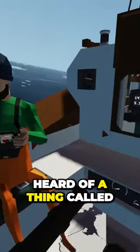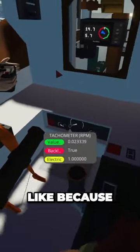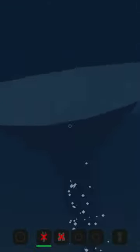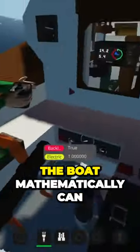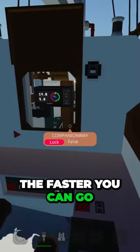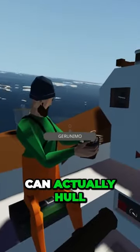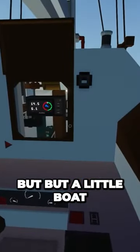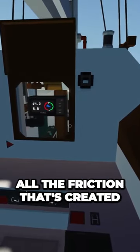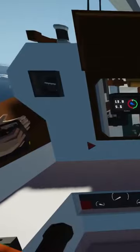Wow. So I had never heard of a thing called hull speed. Okay. And that's like the friction, because we've got that giant keel under the boat that displaces a lot of water. The boat mathematically can only go so fast. And the bigger the boat, the faster you can go, which I'm sure a lot of guys know, like a big ocean liner can actually haul butt. But a little boat like this can't actually go that fast because of all the friction that's created by the displacement of the boat, the keel. Nice. Okay.